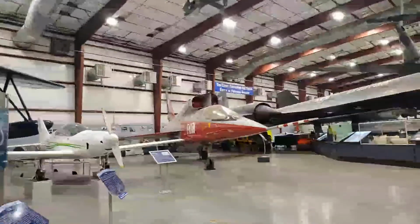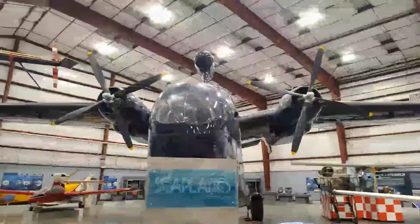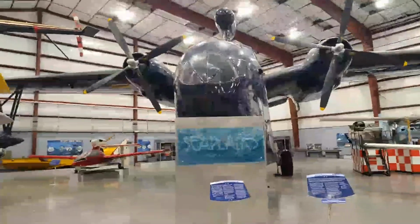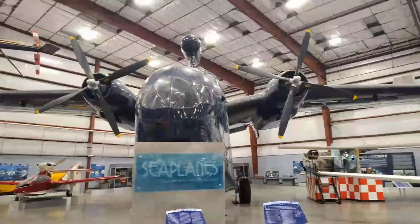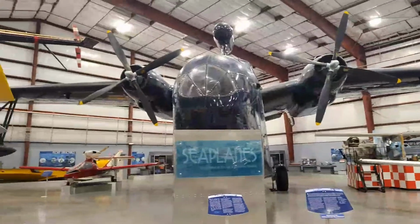All right, guys. I think that's going to be it for this week. We're bringing you live from the Pima Air and Space Museum, and we're sitting here with the Martin Mariner. And you've already seen the Philippine Mars. Philippine Mars is not much going on with her. She's got probably interior work being done on her to put it back together.